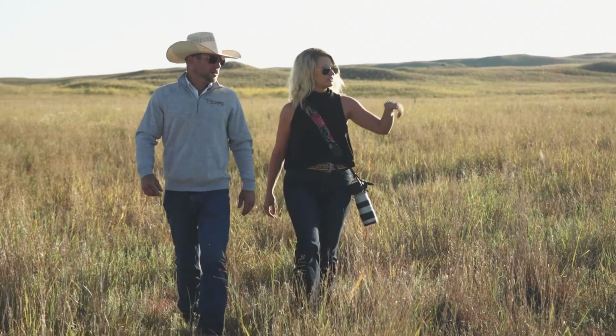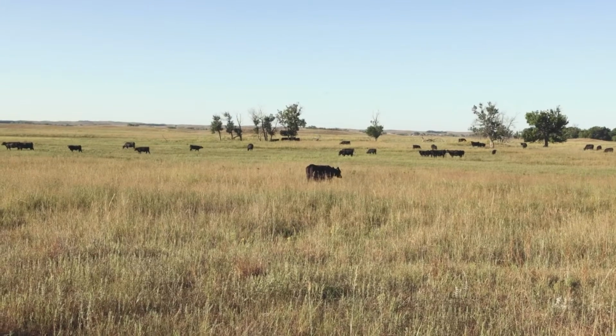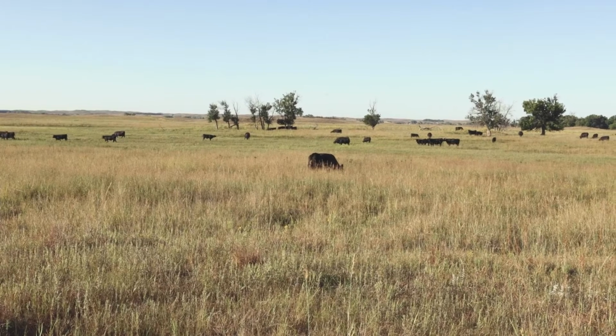I grew up with corn and soybean style production. My dad always loved livestock, so we always had some sort of livestock around. And my mom did too. She was raised with cattle and horses, and so they really instilled in us the importance of loving the land and leaving it better for the next generation.